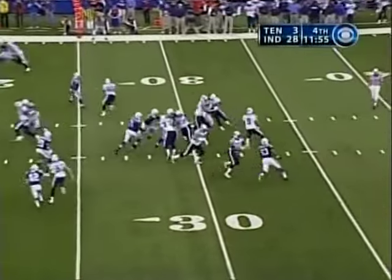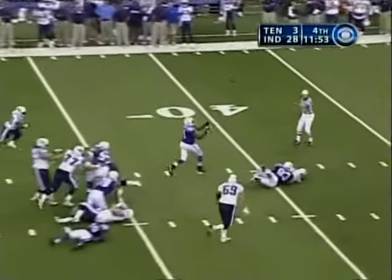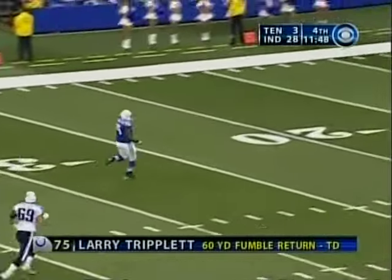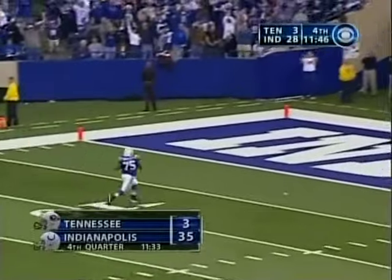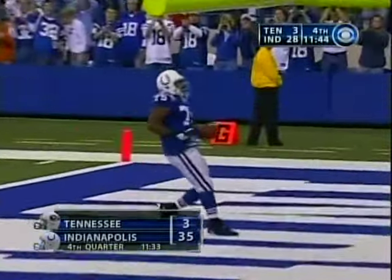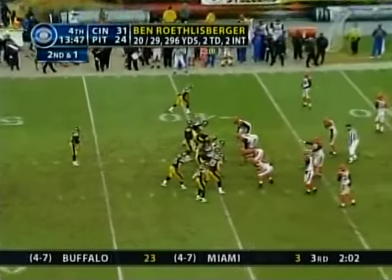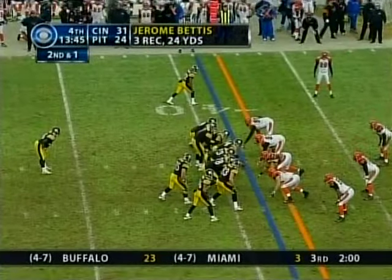As you know, Dick, defense a big part of the Colts story this year. McNair back to throw. Dwight Freeney sacks him. Larry Triplett picks off the fumble and returns 60 yards for the touchdown. 35-3. The Colts on their way to win number 12. Back to you. Larry Triplett, he looked like a drum major at the University of Michigan going down the field.